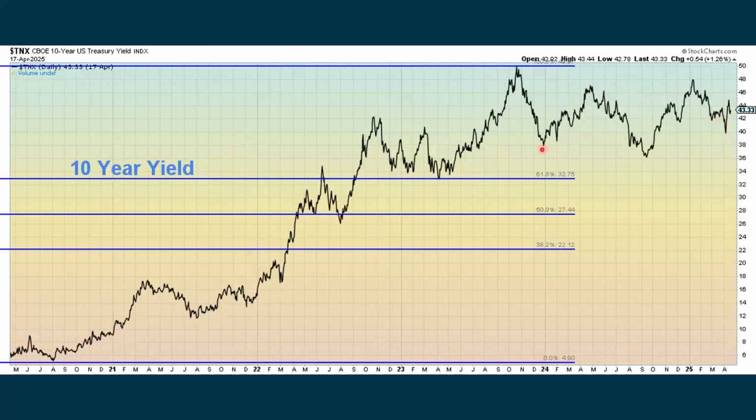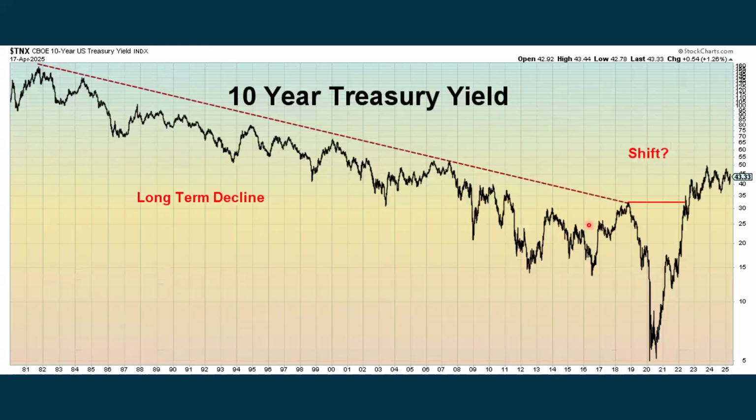Nothing really insightful here. I just include this in every video that I do each week just to see if there's anything that we're getting. These are Fibonacci retracements on the 10-year yield. We're in between the lines.